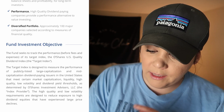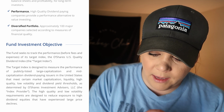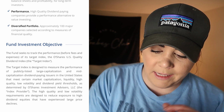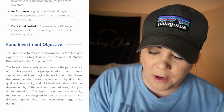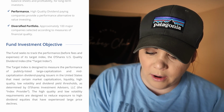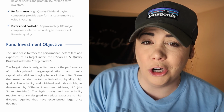So that is, the target index is designed to measure the performance of publicly listed large cap and mid cap dividend paying issuers in the United States that meet certain market cap, liquidity, high quality, low volatility, and dividend yield thresholds as determined by the investment advisors. The high quality and low volatility requirement are designed to reduce exposure to high dividend equities that have experienced large price declines. I'm just extremely stoked to add this to my portfolio because it's gonna give me exposure in companies like Procter & Gamble, Visa, Kimberly-Clark, and Lockheed Martin, just to name a few that I've wanted for a while.